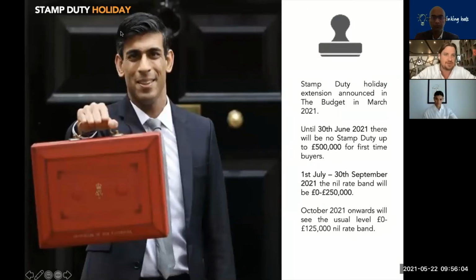Some fantastic news for you guys at the moment is that on stamp duty, our friend Rishi Sunak, the Chancellor of the Exchequer, has extended the stamp duty holiday. Stamp duty is the tax that is paid to the government on acquisition of a property in the UK. They've extended the stamp duty holiday to the 30th of June 2021, where first time buyers will not pay stamp duty on property investments of up to £500,000, and from 1st of July to 30th of September, up to £250,000.